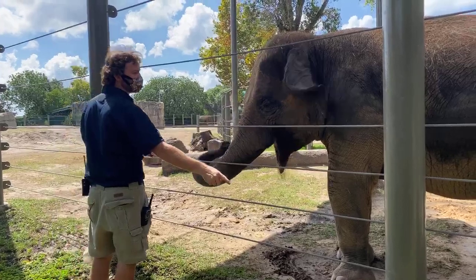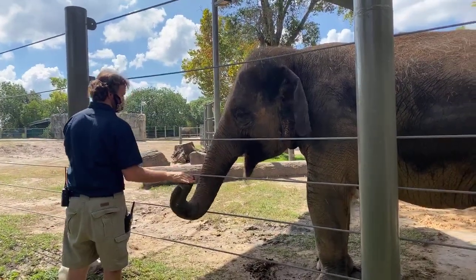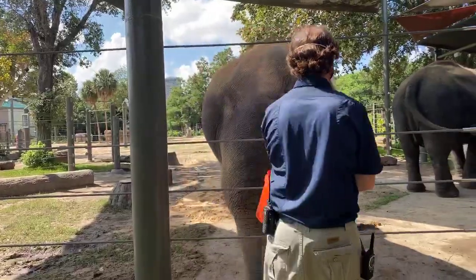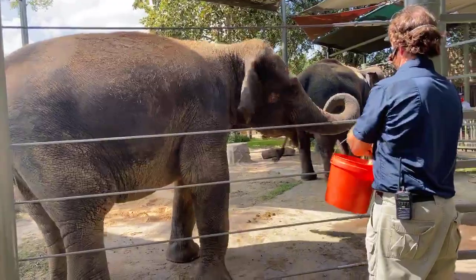So we do training with elephants every single day. Part of their bath routine is a training set, but then we also do just different kind of exercise type behaviors. So having them lift their legs, making sure they have full range of motion, making sure they stay healthy and things like that.